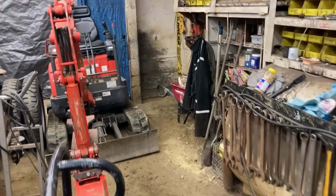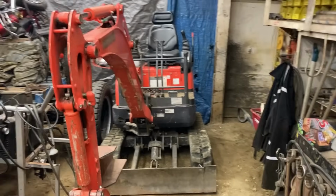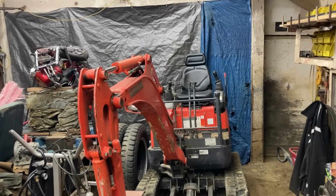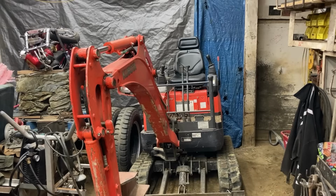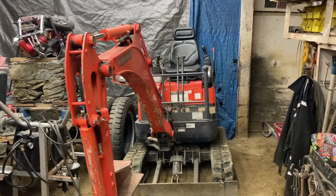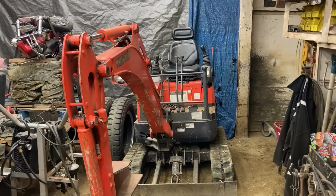So the mini hoe has to be inside. It didn't like being in the cool down part over there last night. So it wasn't a happy hoe this morning when I started it to drive it up here to take down the wood stove and stuff. So always have to keep your hoe in where it's warm. So you have a happy hoe.